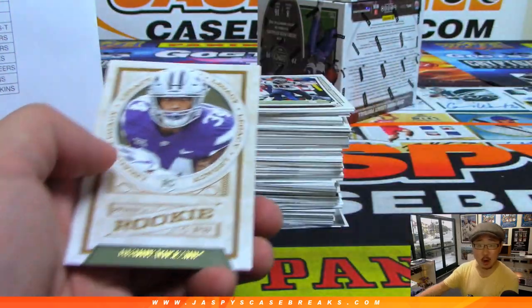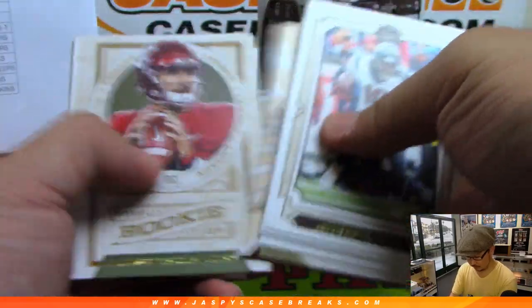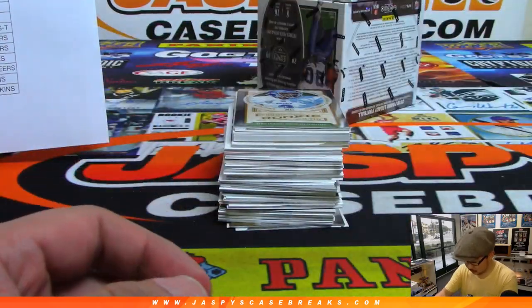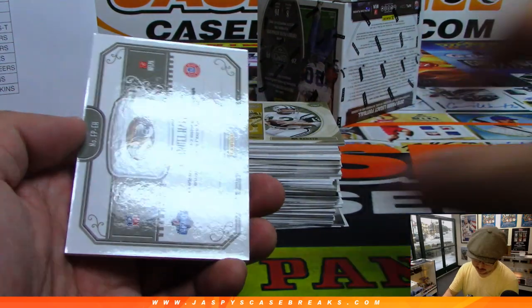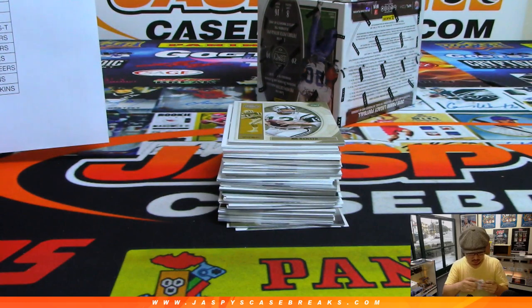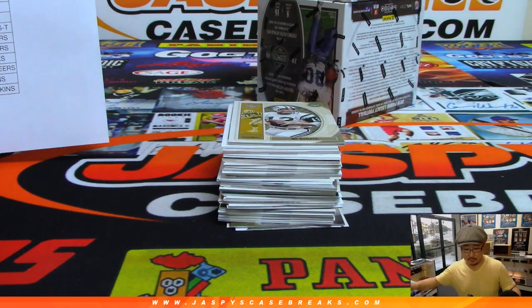Out of 299, my homies, Patrick Mahomes. Out of 299. And we got Emmanuel Hall, jersey and autograph. It's got a nice auto. Emmanuel Hall is a Bear. That goes to Anthony DeLago with the Bears.